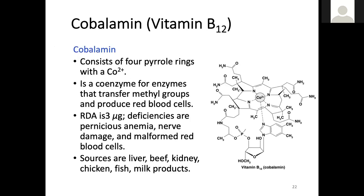Now, this is a pretty crazy looking one. This is vitamin B12. It consists of 4 pyrrole rings. You might say, what the heck is a pyrrole ring? Well, if we look here at the laser pointer, you'll see where each of these nitrogens are on this cobalt. That there is a pyrrole ring. That there is a pyrrole ring. That's a pyrrole ring, and so on. So 4 pyrrole rings with a cobalt ion in the middle.